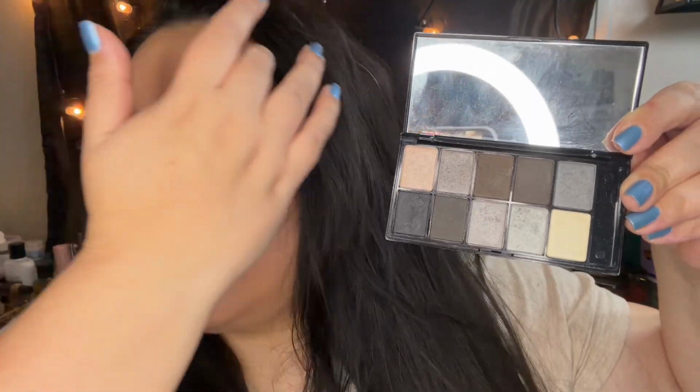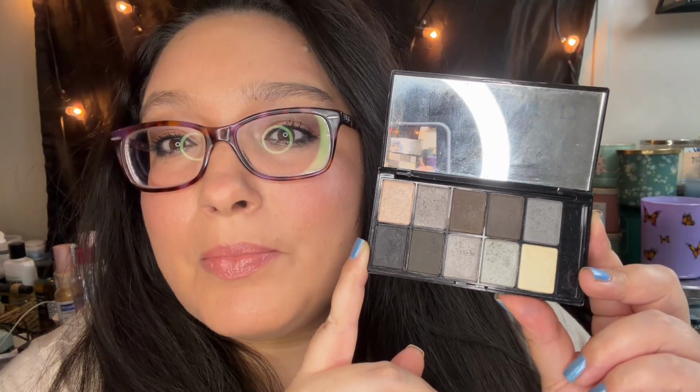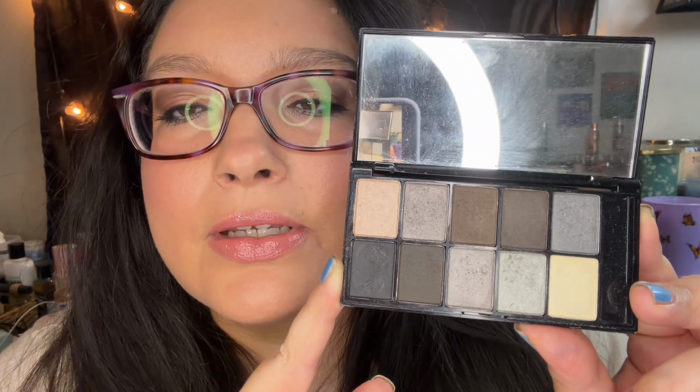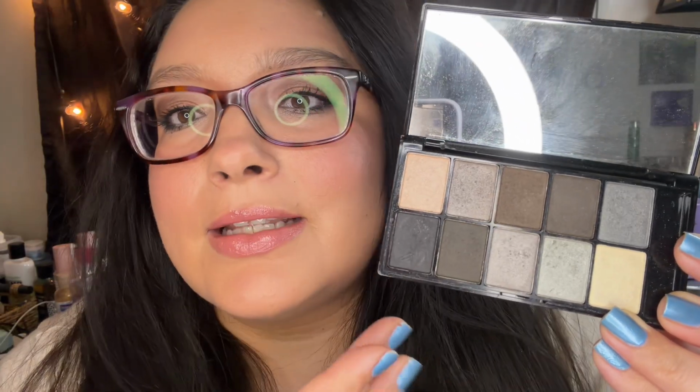And my opinion on it, I feel like it's a great little eyeshadow palette. Now obviously this is way discontinued. I don't even know how old this is, but this is a great palette. I'm not really sure why I haven't used it more in the past, but it's just a really good palette for wearing smoky eyes, you know, everyday looks. And I feel like this is just such a great size to have in my collection.